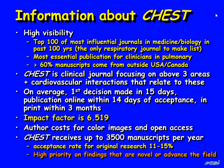So let me tell you a little bit of information about CHEST. It is a high visibility journal. We were selected as one of the top 100 most influential journals in medicine and biology in the past 100 years, and we are the only respiratory journal to make that list. It also comes up in a variety of surveys every single year.